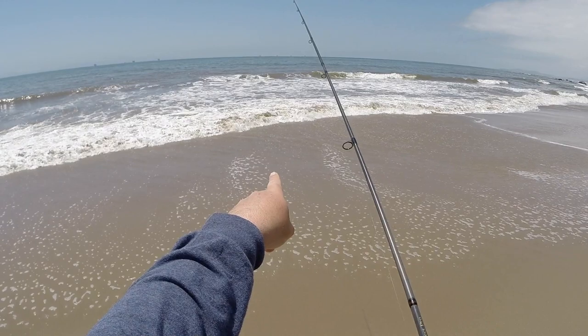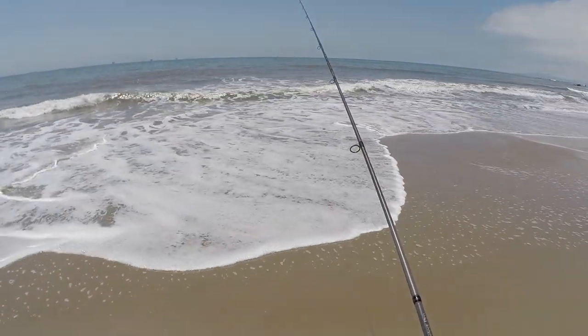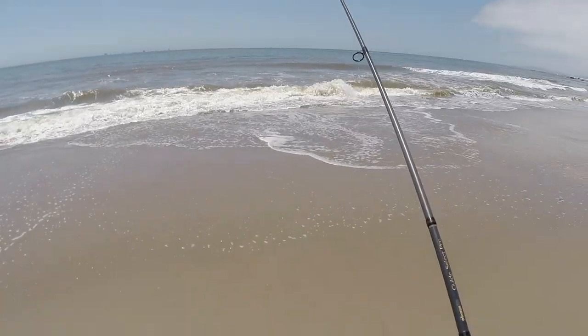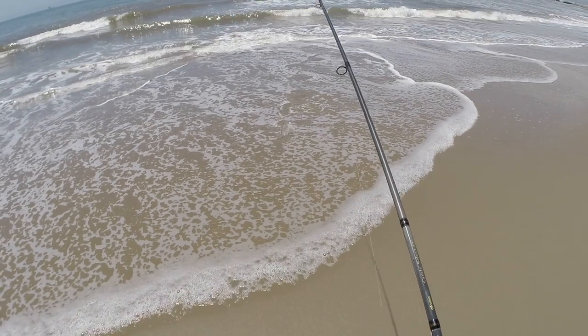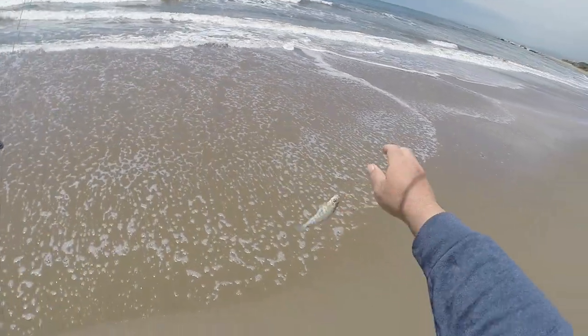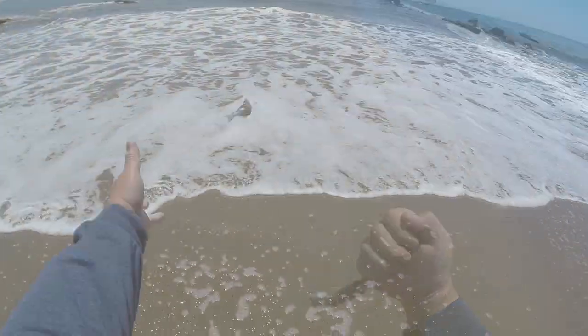There's a hit. He's hitting it right there. Man, he's in small water. I think I got the little bastard. He's small. Oh yeah. They're eating. Be free, little guy.